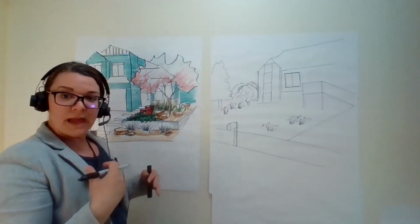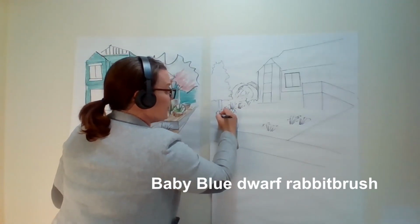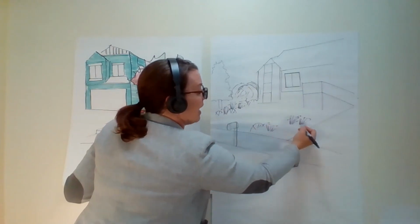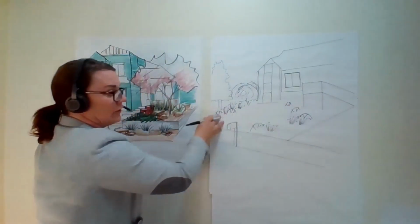I think the baby blue dwarf rabbitbrush is another beautiful one that's going to kind of peek in and out of those and just bring us kind of in and out of all the little nooks and crannies.